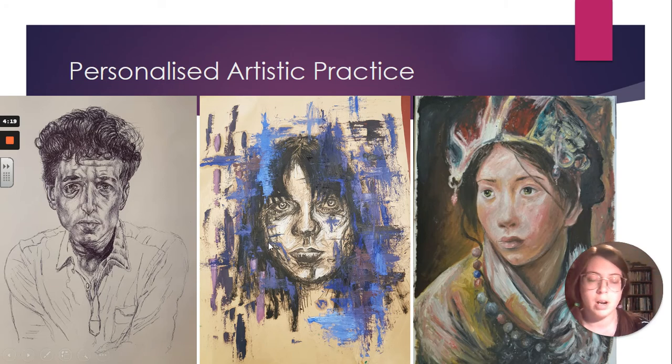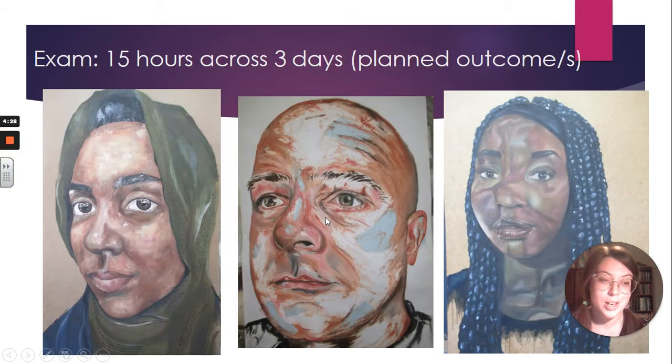These are actually 2 large-scale pieces, and this is a sketchbook piece in oil, but you can see that everyone's very different, and it means that everyone in the room has very different work. So it's really exciting because you're all very different people and you can reflect that.